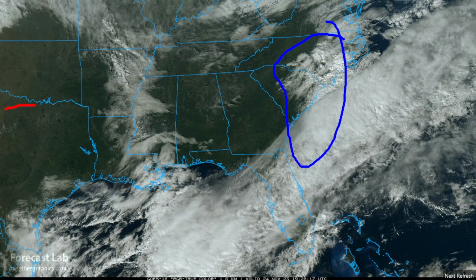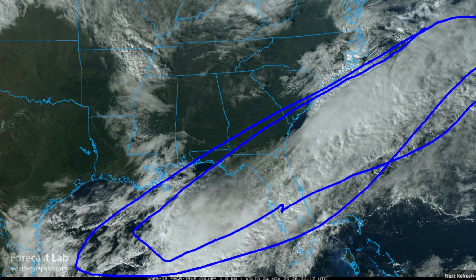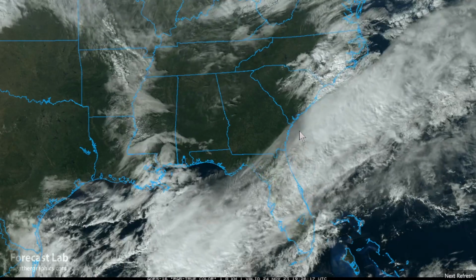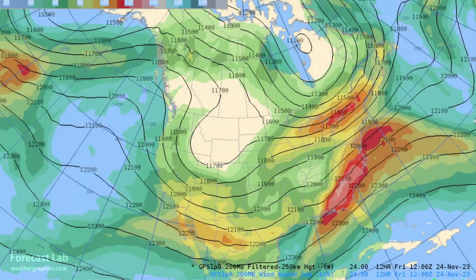This is the old system that produced clouds yesterday in Texas, and it's rapidly opening up and getting caught in the prevailing westerlies. Further south, we've got this hybrid subtropical jet and polar jet, partly associated with that southern frontal boundary, but it does have some anticyclonic curvature suggestive of tropical origins. There it is on the 200 millibar chart, has the appearance of a subtropical jet, but it is also tied in with that frontal system across Florida.